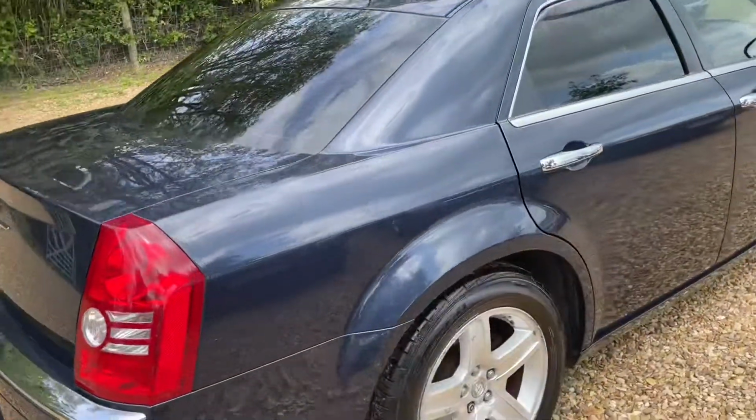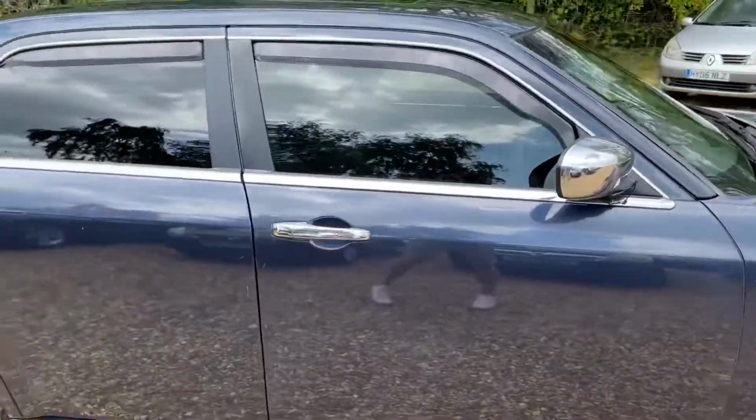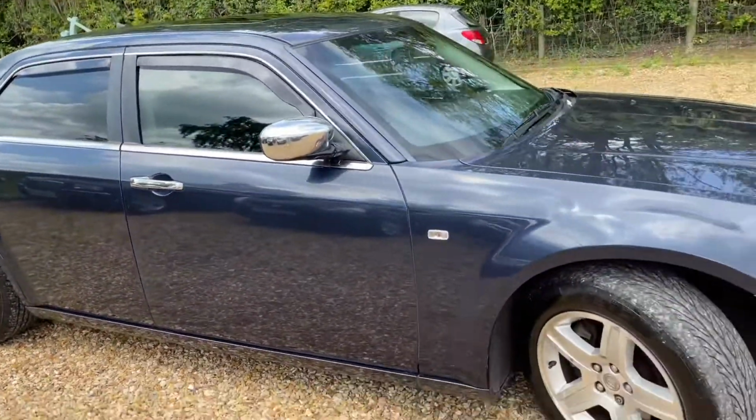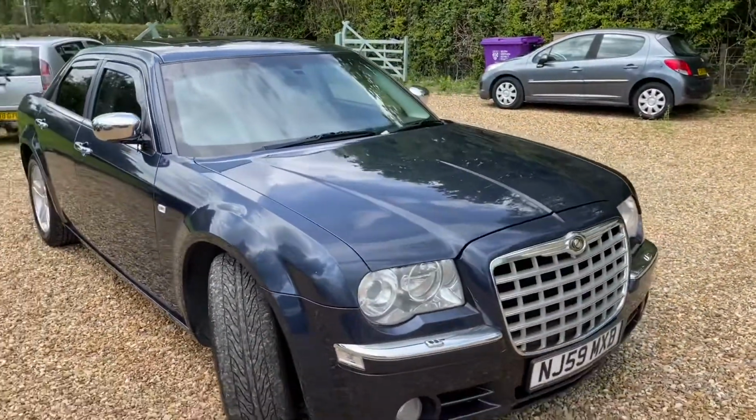Now I'm considering removing it from sale. I actually am thinking about doing this, and actually just using it as my daily car. Because it's lovely, full service history.